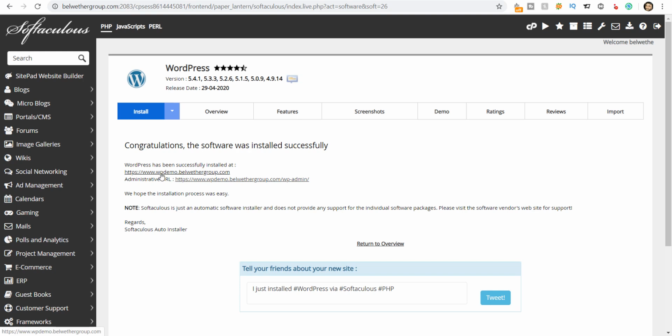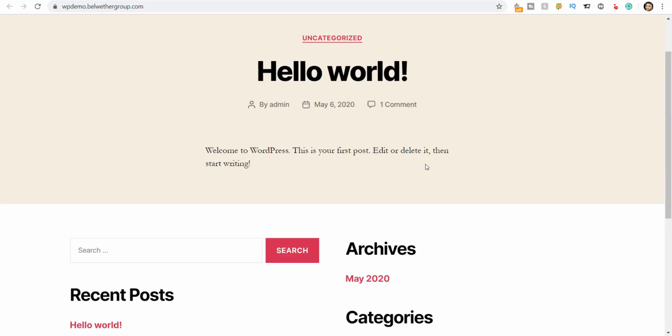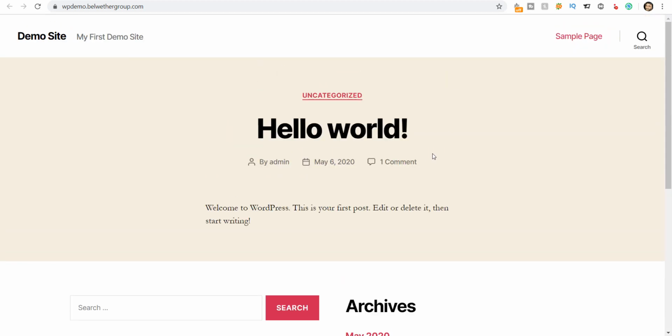Now if you click on this link, this is your website link. So if I click on this, this is how your current website looks like. Okay, this is a fresh installation of WordPress, and this is the default look of WordPress. Now from here we need to start creating a website.